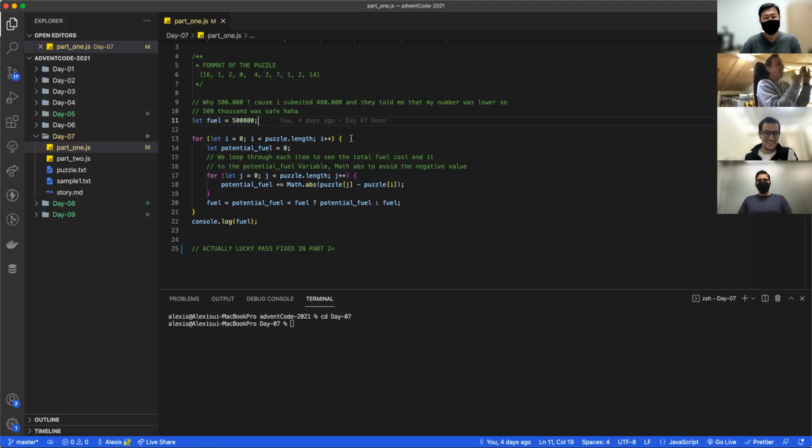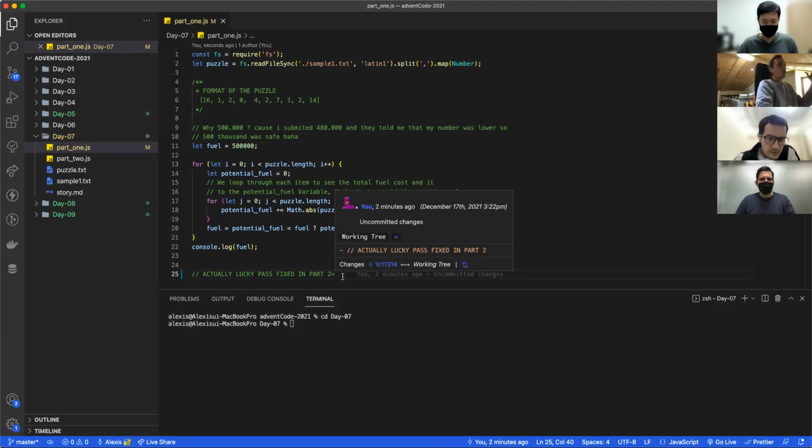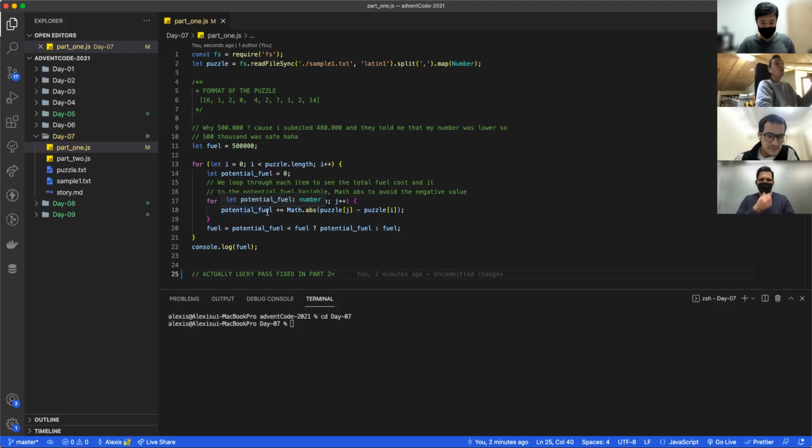I think it was day 15. So I did exactly the same as Scott. I just looked through the array here, and for each number, let's say the first one is 16, I go 16 to 1, 16 to 2, 16 to 0, and so on. Then I check, is it bigger or not than this? If not, then I save it. Otherwise, I keep it. At the end, it works. But I checked 2 times the puzzle length, which luckily works for part 1. For part 2, I realized it doesn't work, so it's a lucky pass.